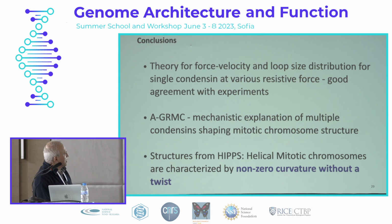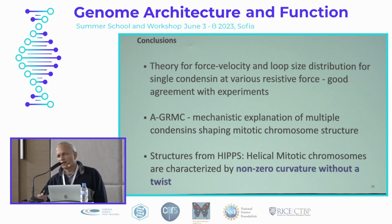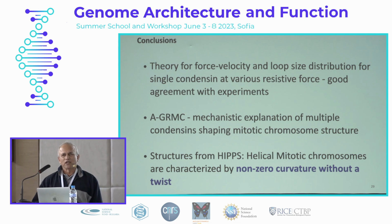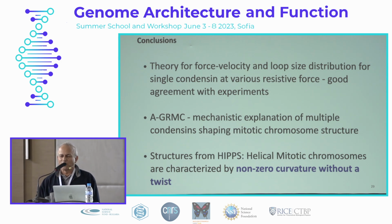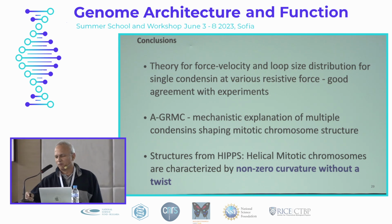And these are the conclusions. I think from a theoretical perspective, and the experimentalists keep moving on from one thing to another, there's a long ways to go before we actually sort out a single condensin motor, determine its ATP cycle, couple it with loop extrusion, and get to the level of understanding that we sort of have for example, kinesin or some other motor.